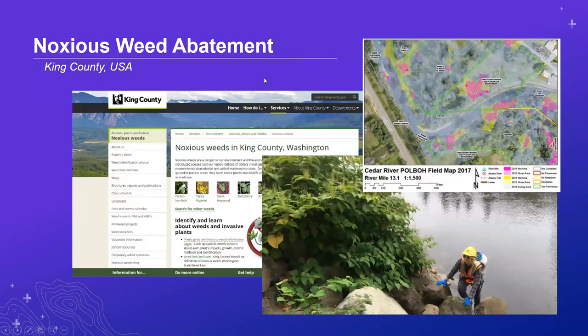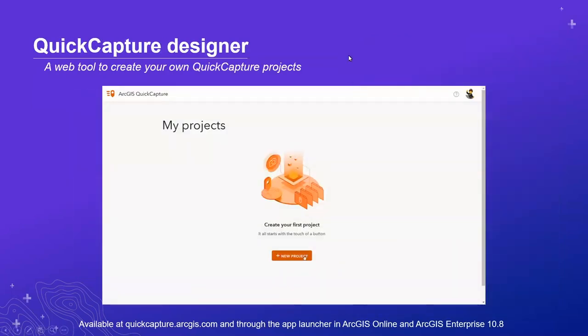Here's one here for King County. This is like for weed abatement. They're collecting that information out in the field and pulling it back in. I don't really have a good screen capture of what their interface screen looks like, but that's another one.